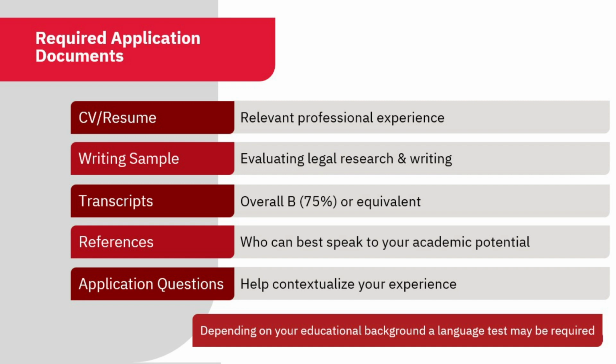As part of the application, you'll be asked to submit contact information for 2 references. Your referees will be sent a reference form to complete over email. Your references can be professional or academic. The best reference is one who can validate your professional experience and speak to your academic potential.